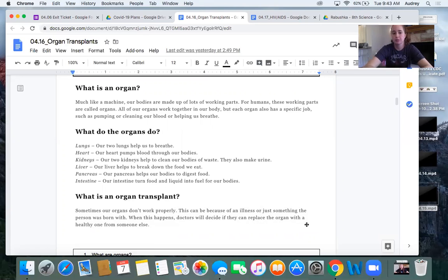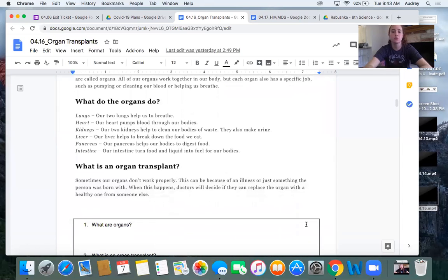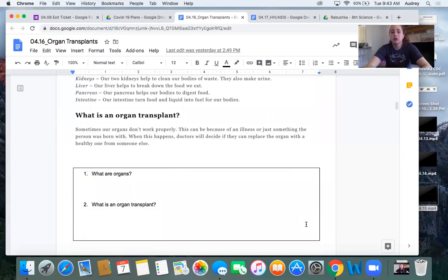What is an organ transplant? Sometimes our organs don't work properly. This can be because of an illness or just something the person was born with. When this happens, doctors will decide if they can replace the organ with a healthy one from someone else. So you have 2 questions here. What are organs and what is an organ transplant? Please go ahead and hit pause on me, answer the questions, and hit play when you're ready to move on.